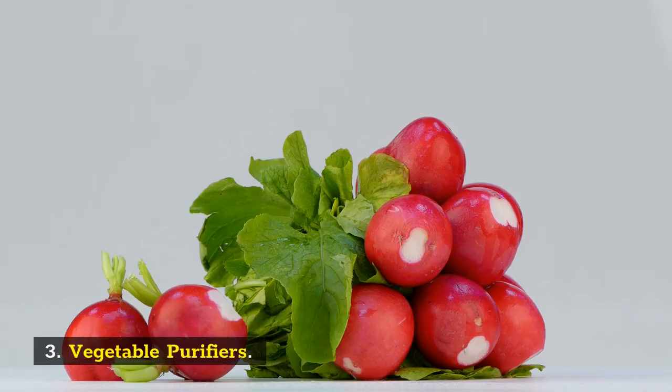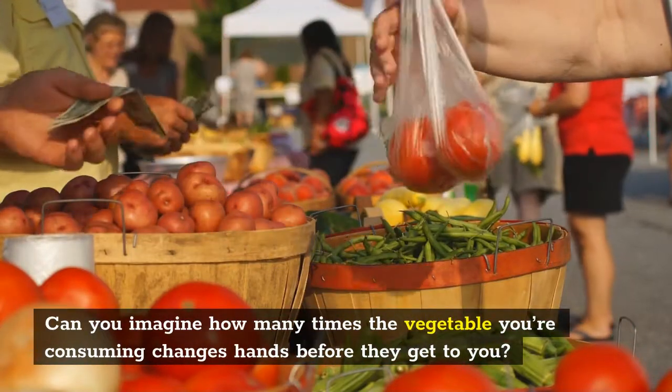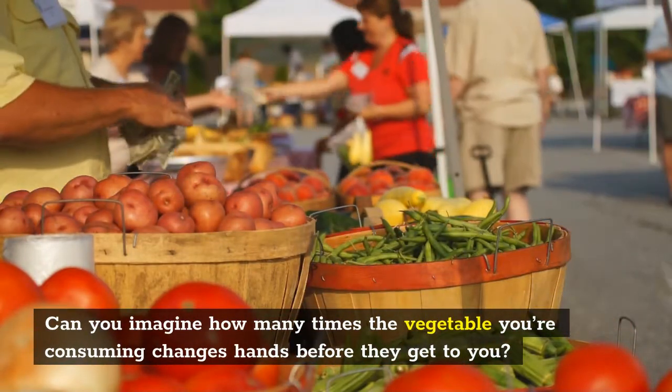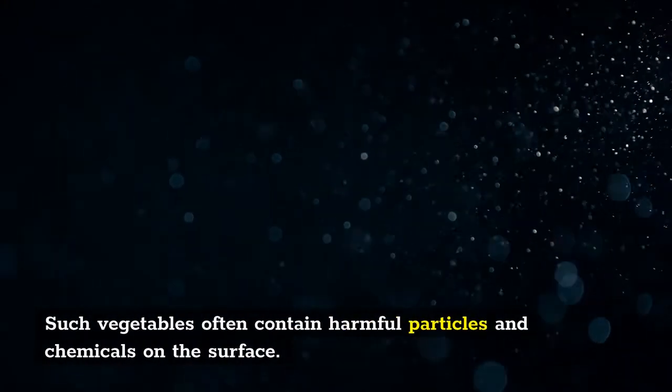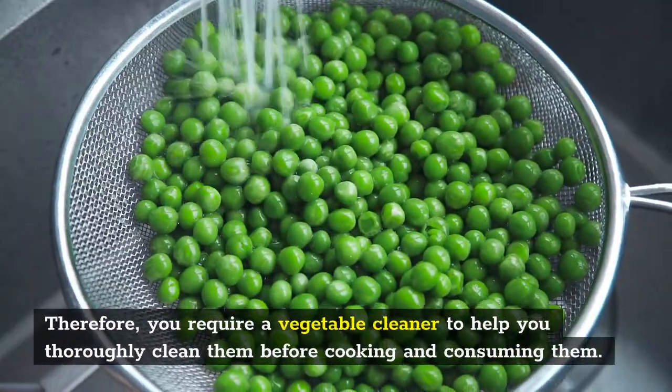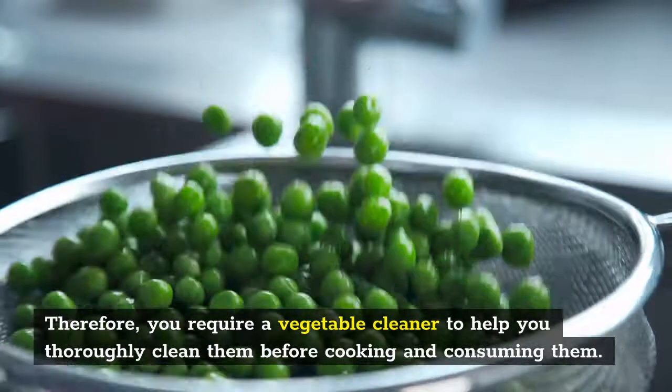3. Vegetable purifiers. Can you imagine how many times the vegetable you're consuming changes hands before they get to you? Such vegetables often contain harmful particles and chemicals on the surface. Therefore, you require a vegetable cleaner to help you thoroughly clean them before cooking and consuming them.